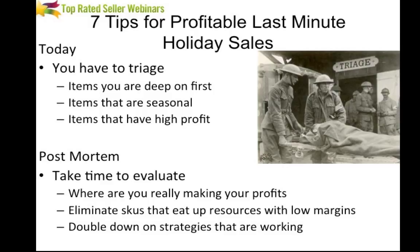Eliminate SKUs that are eating up your resources with low margins. What we found is when we took those low margin items out, and some of them were high margin items but had a lot of prep and they had a lot of returns. And so by the time we took the prep and the returns out, we were only getting 30-40%, but they were sucking a lot of time out of our ability to process other items and to find new items and pursue new interests in our business. So when we took those out, we had a whole new level of freedom and scalability in our business.